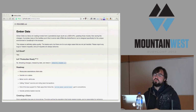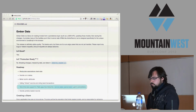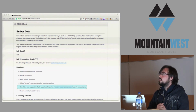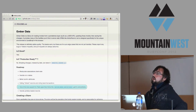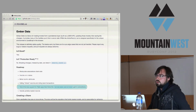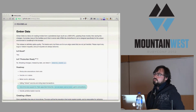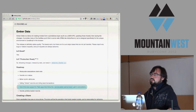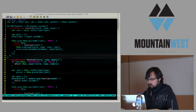Ember Data, which I'm also working on, I'm just showing to show out-of-the-box support for Rails apps that follow the Active Model Serializers gem convention. So I'm basically eating my own dog food with Active Model Serializers. I'm saying, okay, what do I have to do to actually make this work? I don't really care what the client looks like. I'm just making a client that happens to follow the conventions to see if I can prove the point that you can actually make the API nice.